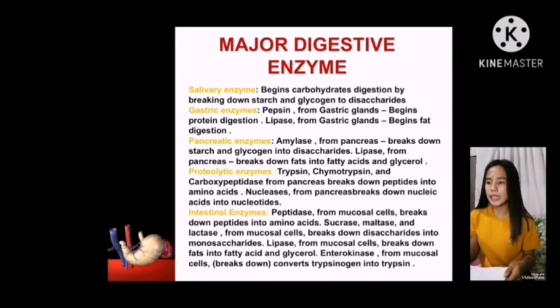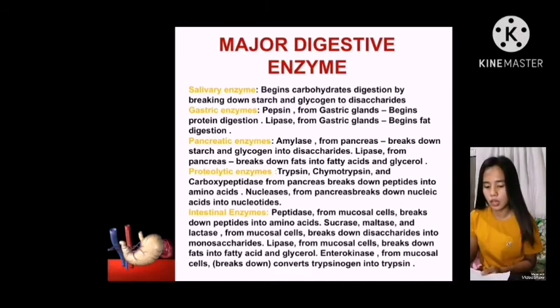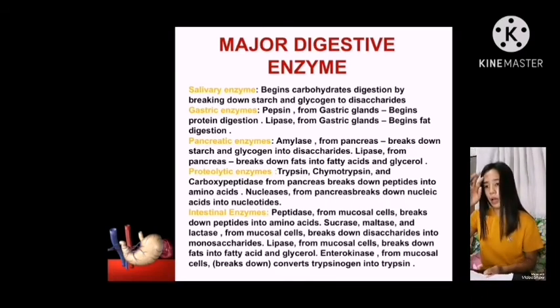Next one, gastric enzymes. Pepsin from gastric glands begins protein digestion. Lipase from gastric glands begins fat digestion. Pepsin is the main gastric enzyme. Pepsin is a stomach enzyme that serves to digest proteins found in ingested food.